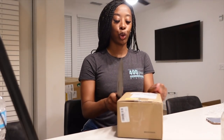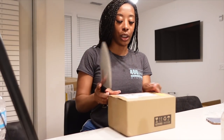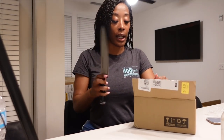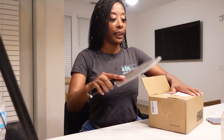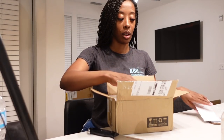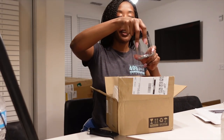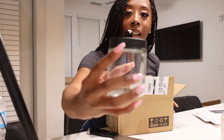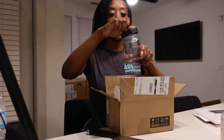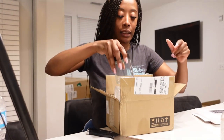This I ordered, so I'm trying to get more organized, y'all. And I'm actually gonna do a video where I get my room organized and my bathroom organized. So I bought these jars. I think that's what this is. Yep. Oh, they cute little jars. Look at that. So these are the jars that I bought. So you can put like your cotton balls in here. You know what I'm saying? Get your little cotton balls.